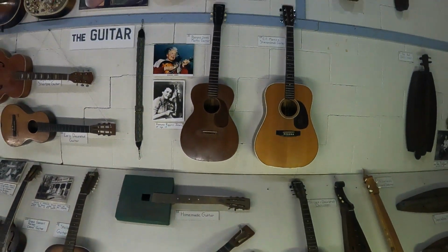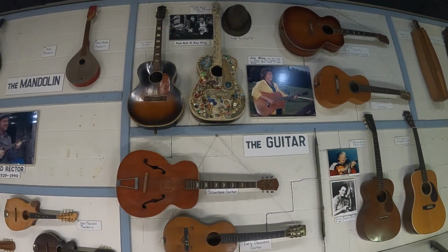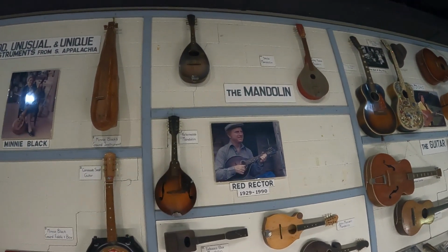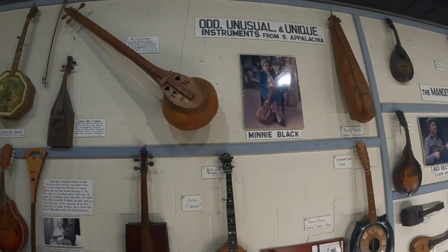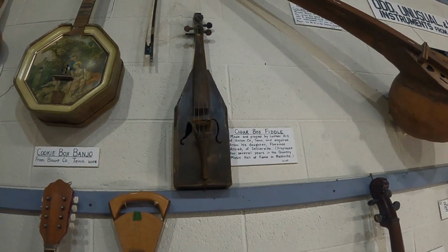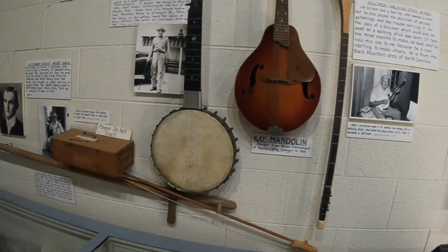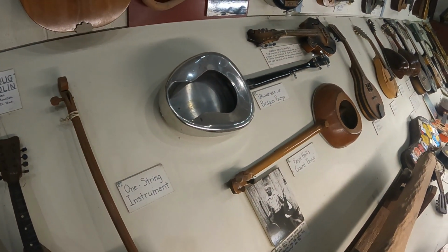And like I said earlier, every piece of artifact in here has its own history and its origins, where it came from, who owned it. Odd and unusual and unique instruments from Appalachia. Yeah, look at some of these. I mean, it's made out of a gourd. The cigar box fiddle. A biscuit tin. Stuff's really cool. A toilet seat. Yeah, look at that. Bedpan. Bedpan banjo.